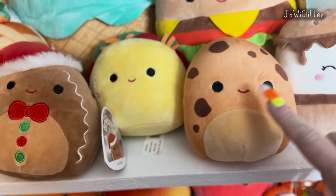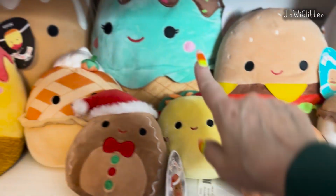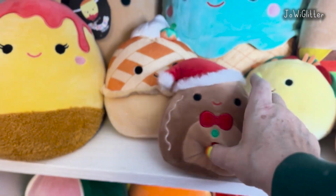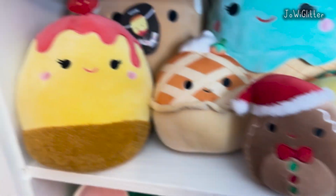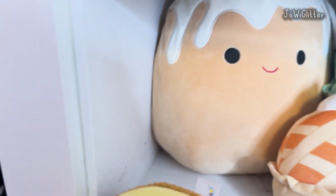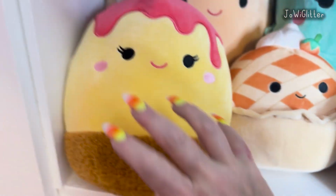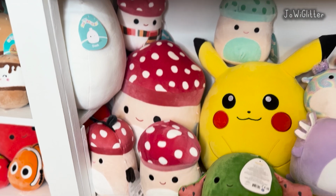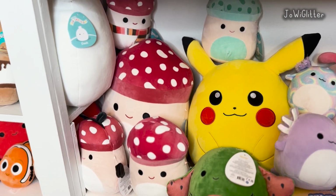And then I have the s'mores cookie, Carl the cheeseburger, Maya the cute little sandwich, the cute little gingerbread, the pumpkin pie, Chanel's back there, and then the cute little cheesecake, the strawberry cheesecakes. Yeah, that's that. This is like mushroom slash Malcolm, so there's a few Malcolms there.